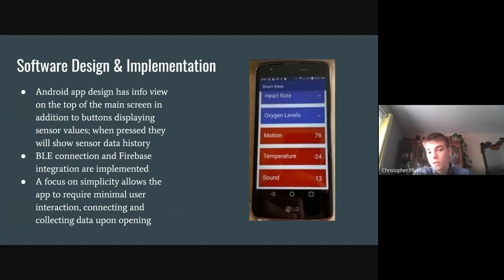For our software design and implementation, this is basically what the application looks like when using it on an actual phone. Those are the 5 sensors, and above them, there's a description of the environment, whether it's stressful or a healthy environment. This application is connected to our Firebase, which is basically our database through Google. Everything that is sent to the application from our Bluetooth is automatically sent to the database and saved there. We wanted the application to be really simple, because we thought that would make it more usable for regular people. We didn't want to make it too complicated, which is why the application looks pretty basic.